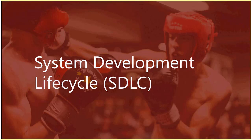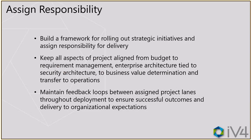So moving on to the next section. System development lifecycle. Again, we're talking about concepts and frameworks here. So the next part, now that you have a strategic plan in place, is how do you deliver these projects? Remember back to Val IT and the third question, which is the delivery question. Are we getting them done? This is where a system development lifecycle, or SDLC framework, comes in.